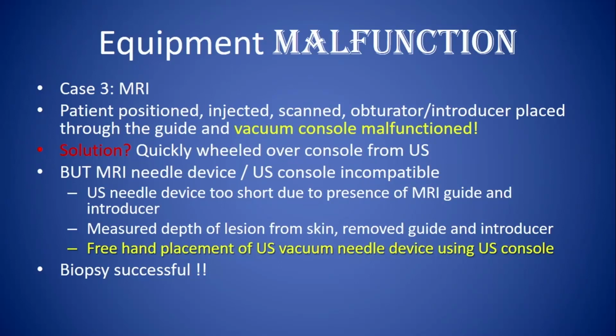Okay, this was quite a story. So MRI guided biopsy, the patient's on the table, she's already been imaged, so gad's been given. I found the lesion, cleaned her skin, numbed her, got the introducer in, got the little obturator in, we did our imaging, we were in good position, got out the vacuum-assisted device, and it had just gotten back from refurbishing, and there was something that wasn't quite stuck together yet. And so the techs started to put it together, pushed it in, couldn't do it, and basically I didn't have a biopsy gun to use at that point.